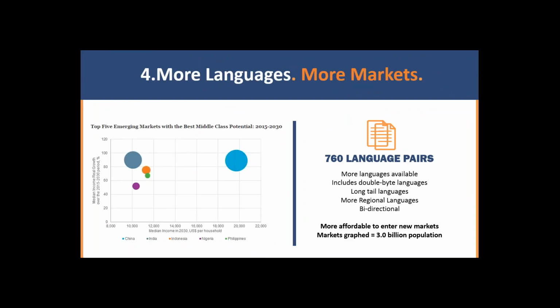Obviously, as custom machine translation develops, one of the things that is an ongoing improvement is the number of languages that are supported by custom machine translation providers. In the case of KantanMT, we have 760 language pairs. So what that means is, more languages are available. It now includes double byte languages. Long tail languages can be exploited. Regional languages can be exploited, and so on. And many of our engines can be built as bidirectional engines.